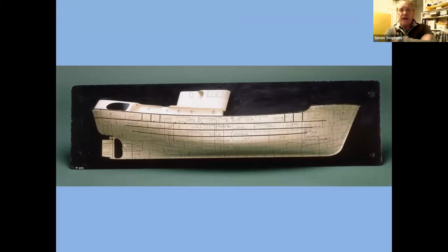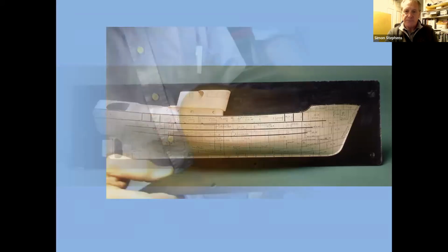And then jumping ahead really into the 1950s, the half-block was still being used as a plating model. So this is a wooden model which has then been covered in a white shiny gesso on which you can then ink on the individual plates for making the hull. And you could joggle these plates in relation to the hull frames and the various other fixtures and fittings on the hull before the actual hull went into production. So it's like a three-dimensional plan really that you couldn't really do on a two-dimensional plan.